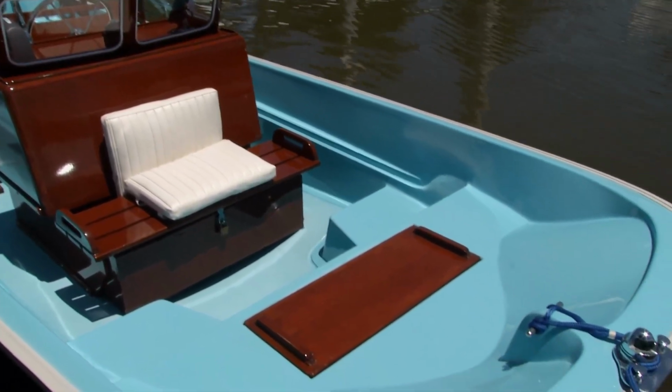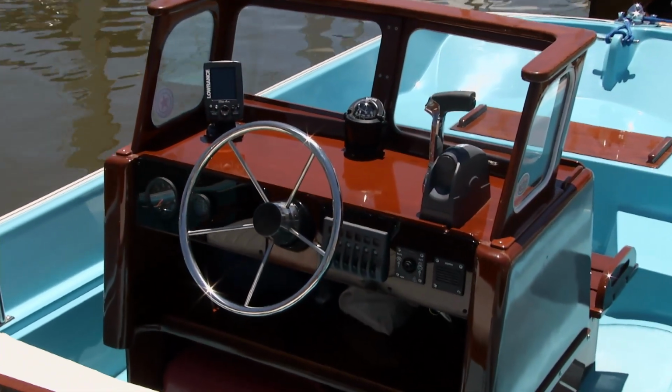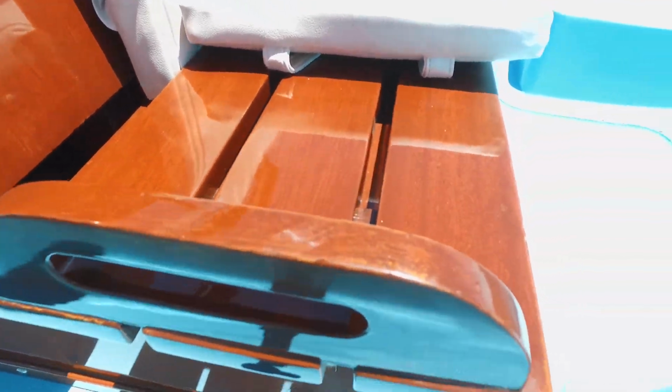I acquired it about 1982. It was from a retired naval officer, and he had had a heart attack and couldn't use the boat anymore. He put it up for sale, I answered it. I'll never forget when he rolled the garage door up and there's all that wood staring at us. I haven't done much to it other than having the wood refinished twice.